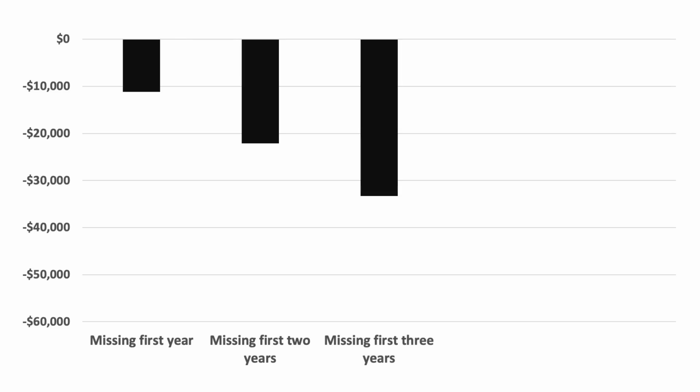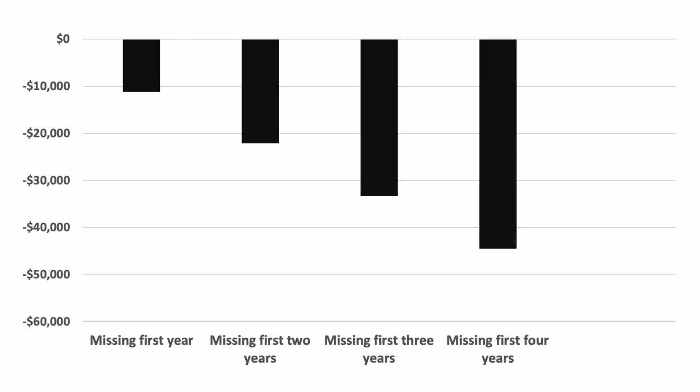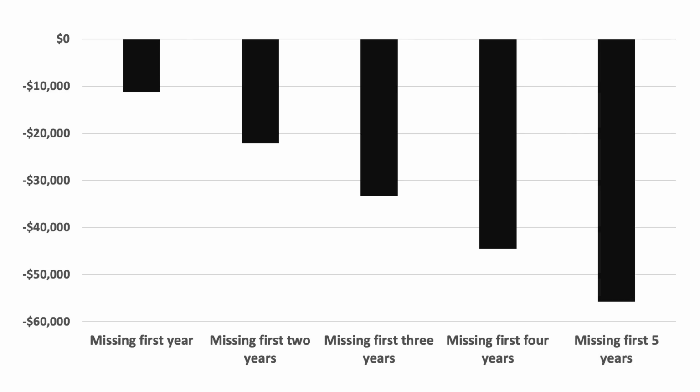If the first year of earnings were missing, that would be about $11,000 in benefits that wouldn't be paid over the 20-year retirement. For 2 years, that increases to just over $20,000. At 3 years, it's about $33,000. At 4 years, that mistake is about $44,000. And for missing the first 5 years, it's just over $55,000. Now, I don't think anyone would disagree that $55,000 is a lot of money in retirement, especially when you consider that it was from a mistake that was really pretty easy to avoid.